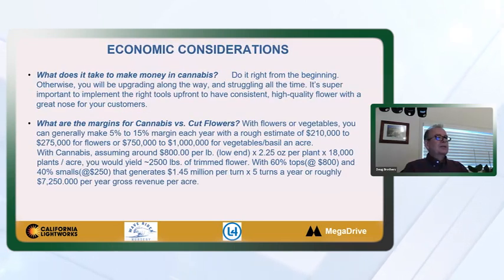Economic considerations. What does it take to make money in cannabis? Do it right from the beginning, folks. That's the number one thing. Otherwise, you will be upgrading along the way and struggling all the time. It's super important to implement the right tools up front to have consistent, high-quality flower with a great nose for your customers. What are the margins for cannabis versus cut flowers?